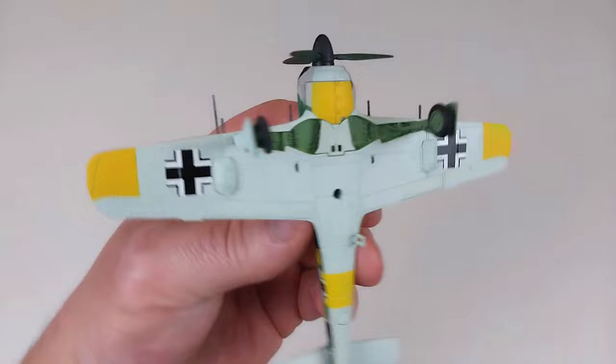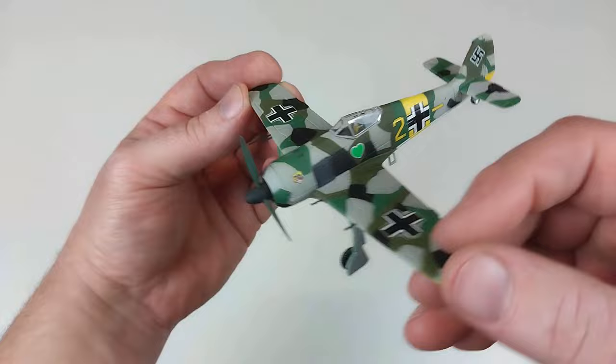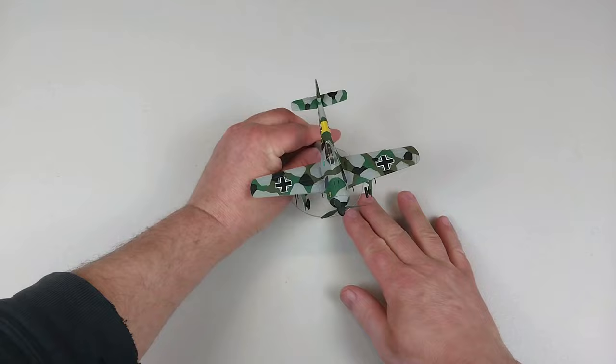This is another completed Focke-Wulf from Corgi, and I reckon it is a very nice looking one, and pretty cool. I am definitely a fan of this camouflage scheme. And of course, you just whack it on that stand. It does have its limited number on that stand as well. It's one of those particular types of stands. It doesn't come with a card. It just has the limited run number on the stand that's allocated to each model. And then you chuck this on the deck, and that is completed.